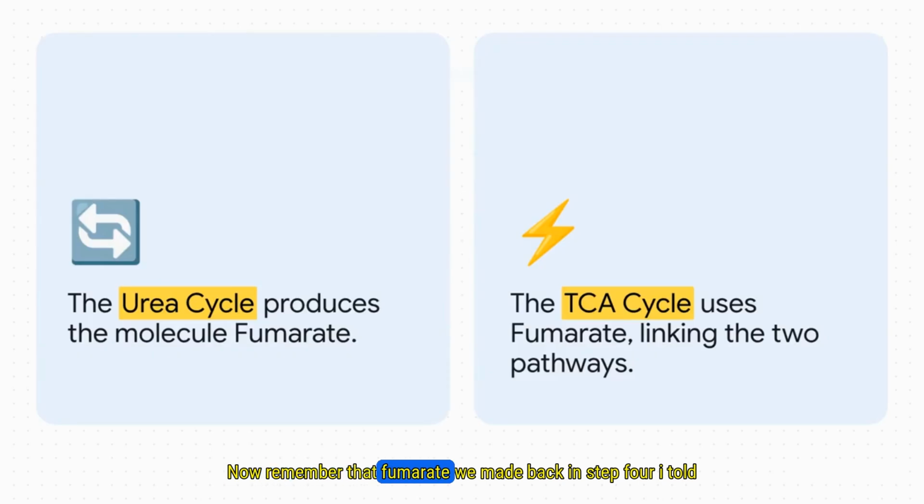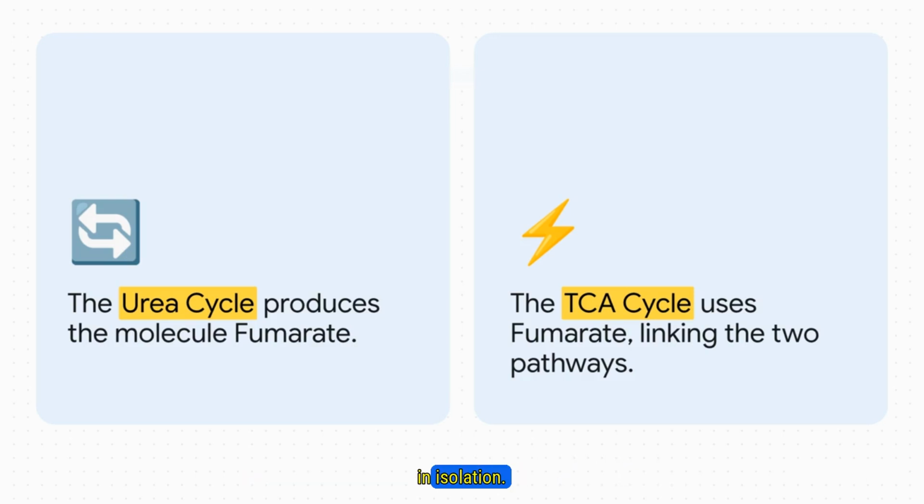Now remember that fumarate we made back in step 4? I told you we'd come back to it. Well, it's not just thrown away. Fumarate is a key player in the TCA cycle, or the Krebs cycle. You know, the central hub of energy production. This is such an elegant connection. The body links its detox pathway right into its energy pathway. It's a perfect example of how nothing in metabolism happens in isolation.